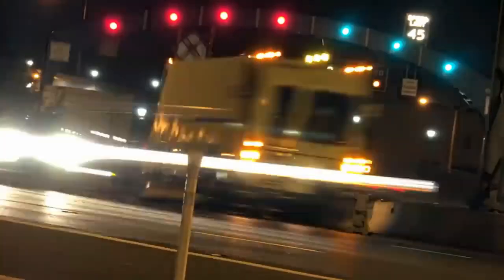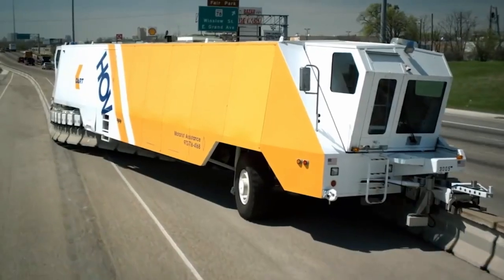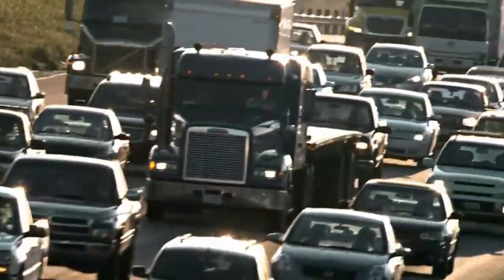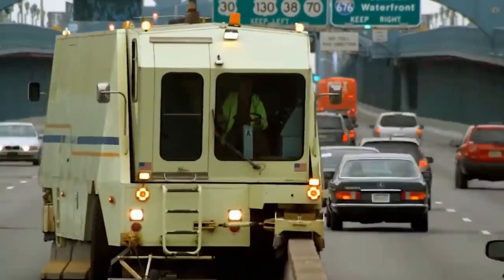At one pass, such a barrier machine can move segments from 1.2 to 7.3 meters. The speed of work varies from 8 to 16 kilometers per hour. It moves within the same lane, obstructing the movement of other vehicles.